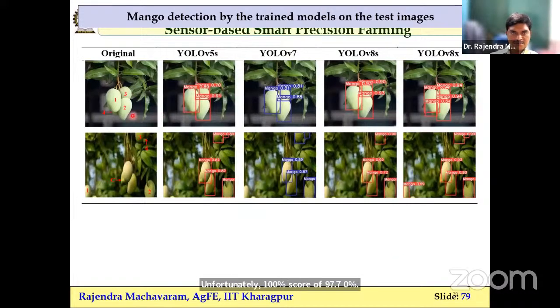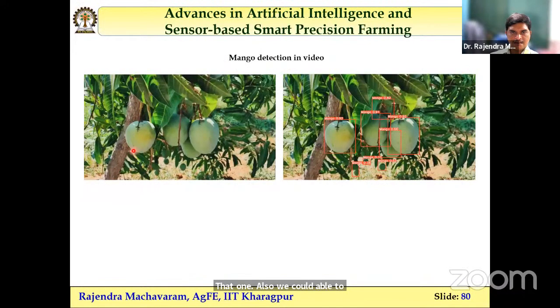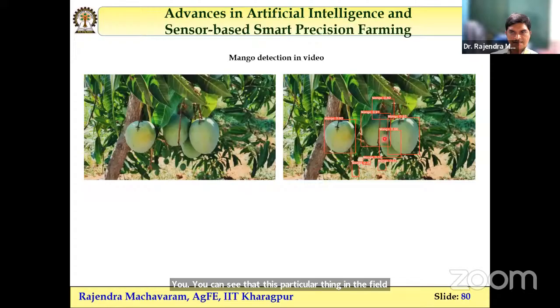See here, I have kept some of the images where a bunch of mangoes are there together. Actually, here 4 mangoes are there. In YOLO V5, we could show only 3. But in YOLO V8X, all the 4 mangoes were detected correctly. And in the second image, there are partial mangoes, and that one also we could detect accurately using the YOLO V8X algorithm. You can see in the field image, we could detect the location of the fruit, and thereby we can directly go for harvesting.